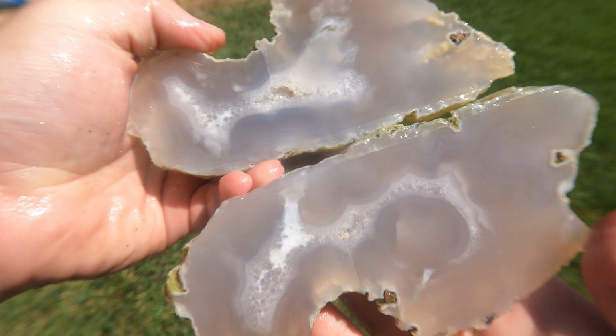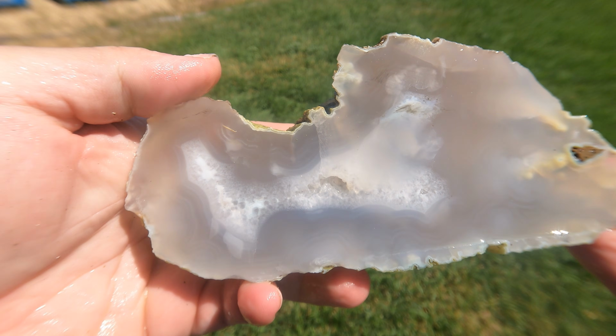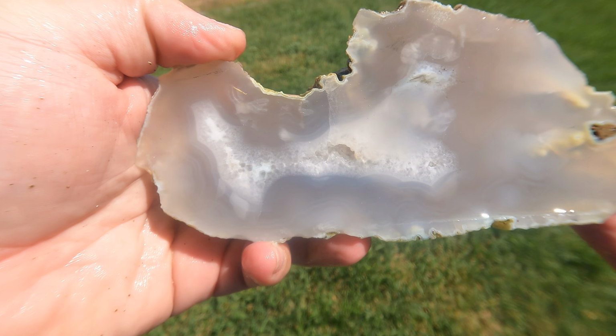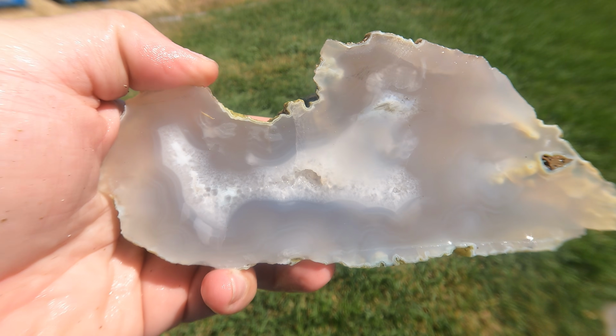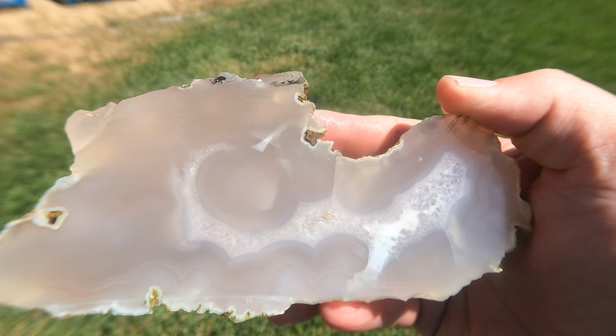Another one of the big nodules from Red Hill last year. And, oh, okay, so this has a little bit of agate banding. And then the center of it turned toward quartz crystal with a little bit of pocket right in the middle. Yeah, that's a decent one.